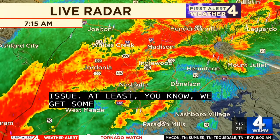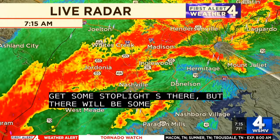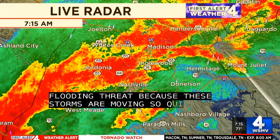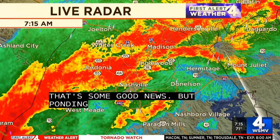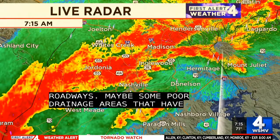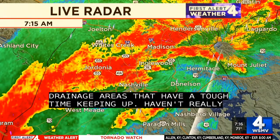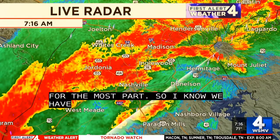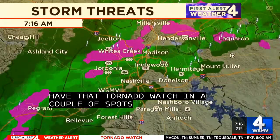There's no major flooding threat because these storms are moving so quickly. That's some good news, but ponding could easily occur on roadways, maybe some poor drainage areas that have a tough time keeping up. Haven't really had any reports of any rotation for the most part, so I know we have that tornado watch in a couple of spots, but it hasn't been too much of a concern for us overall. Storm threats, mostly heavier rainfall.